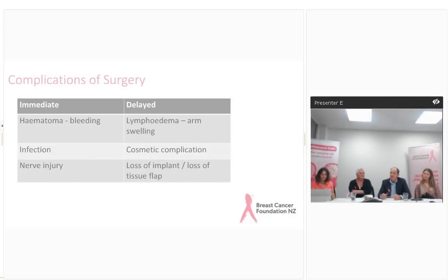And then you've got things like, if you've had a reconstruction where we've used your own tissue, you can actually lose the whole of your own tissue. The reconstruction can die. That's again very rare. Or if we have a silicone implant in the breast, you could lose that as well. And again, not a nice complication, and it happens rarely. But it is something that needs to be considered when you're making your choices about some of these treatments.